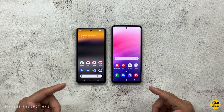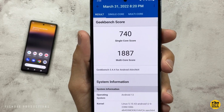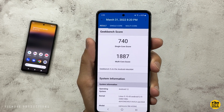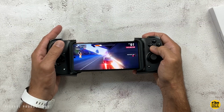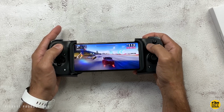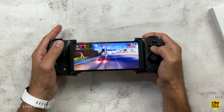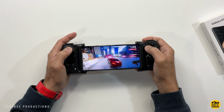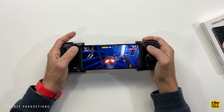So when it comes to performance, you get a little bit higher Geekbench scores on the Pixel 6a, 1050 versus 740 single core score on the Galaxy phone, 2833 versus 1887 multi-core score. But just moving around the software, multitasking, pretty much anything you'll be doing performance wise, it's not really going to be a huge difference. Even though the Pixel phone appears to be more powerful, in my experience, it doesn't really feel like a huge difference. Now, games are going to load or open a little bit faster on the Pixel phone.